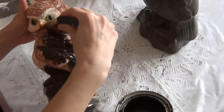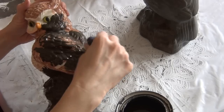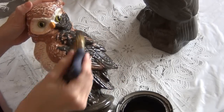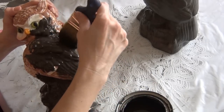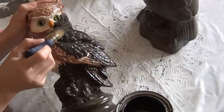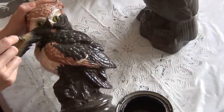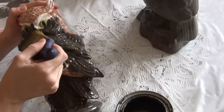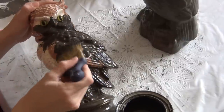Last up for a makeover were two owls from my sister in Pennsylvania, who got a huge lot of them at an auction. She sent down an entire box full of awesome vintage owls, and I've used several in my fall decor already. These two large ones weren't quite as pretty as the others, so I decided to give them a makeover.